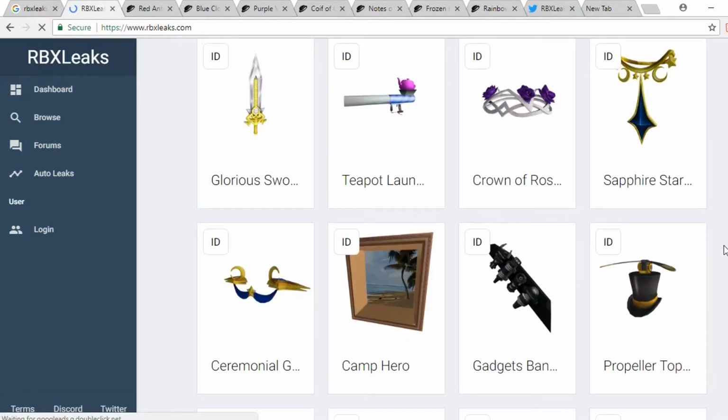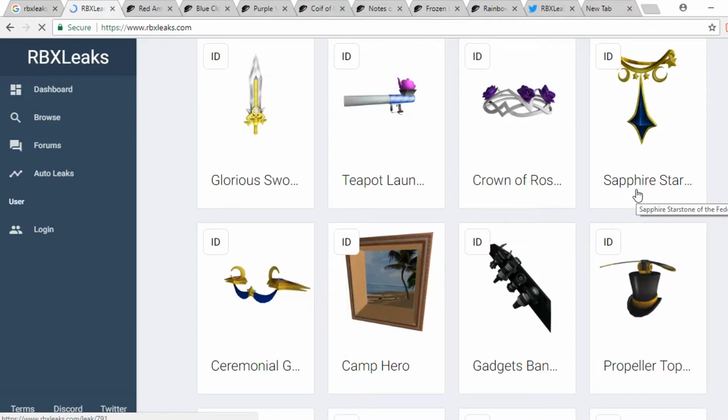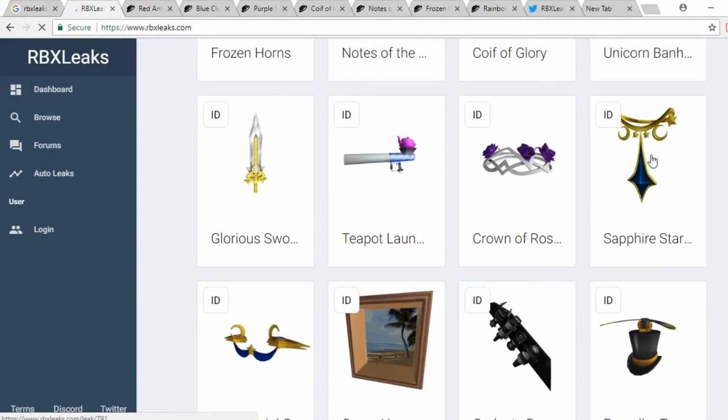Now guys, I do realize that there are a couple of items that I didn't go over, but that's because they don't really stand out much in my opinion. For one thing, we all know the Sapphire Starstone of the Federation is going to be overpriced and nobody's going to want it. Just like the Emerald Starstone, okay, nobody wanted that. That thing cost 17K and it plummeted down to like 8K. Nobody wants that. It's going to fail, alright? I haven't really seen a Starstone that has actually made profit, okay? There is the Ruby, there is the Emerald, and now there's going to be the Sapphire. Probably not, but it's up to Roblox whether they actually want the community to price this correctly rather than make another fail.